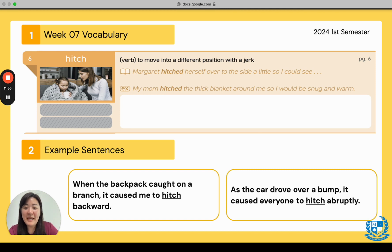Excuse me. Example at the bottom. It says, when the backpack caught on a branch, it caused me to hitch backward. I know this happens to me all the time with my backpack. For some reason, it gets caught on a lot of doorknobs. And when it gets caught on a doorknob, I have to hitch. And I'm like, ah! Because I'm still connected to it. So it makes me move back with a jerk.